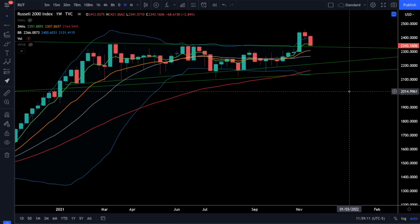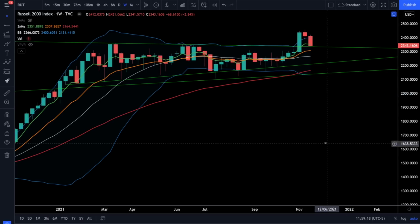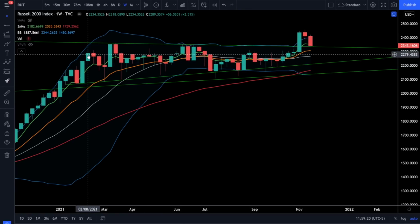All right, now let's jump over to the main event, which is the Russell 2000, which I've been getting a lot of questions about. Just like I said with the Dow Jones, we can see the same exact story here on the Russell 2000, where we've been in a monster sideways consolidation going all the way back to February of this year. The Russell 2000 has gone absolutely nowhere.